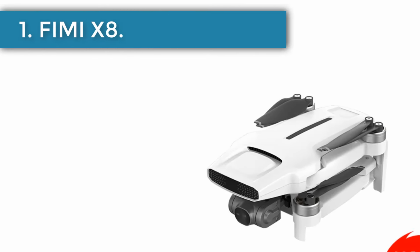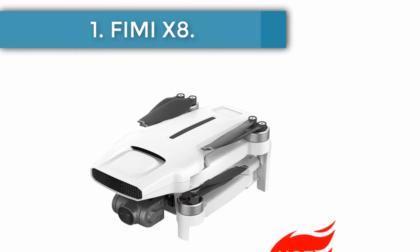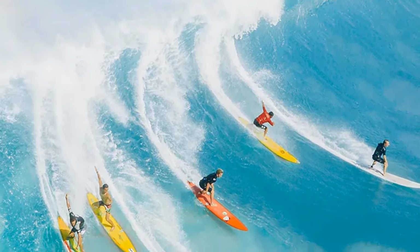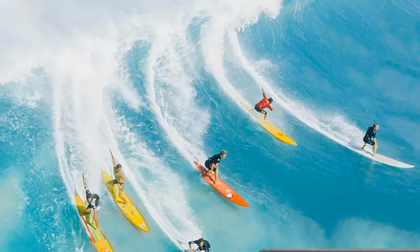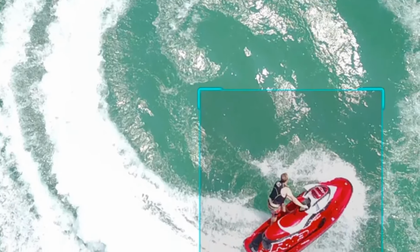Starting at number 1, Fimy X8. The Fimy X8 drone is a nice starter for anyone who is considering buying and testing a quadcopter for the first time. Small and foldable, it weighs less than 250 grams, plus or minus 10 grams, depending on the battery, so you can carry it even in your pocket.